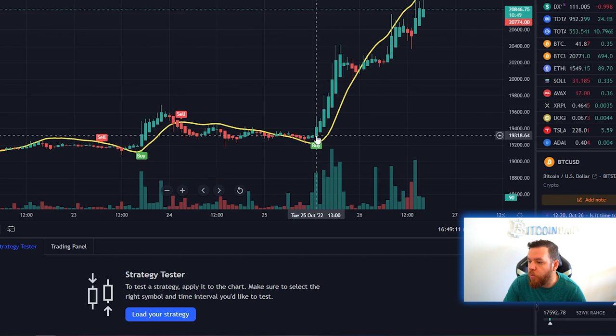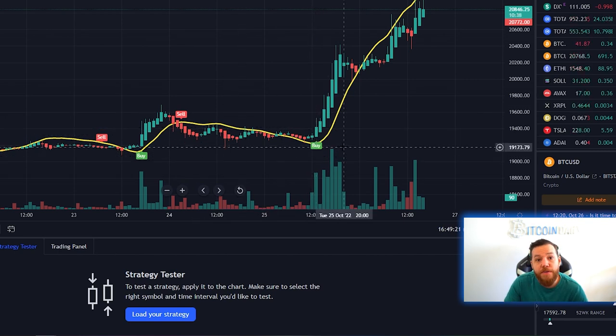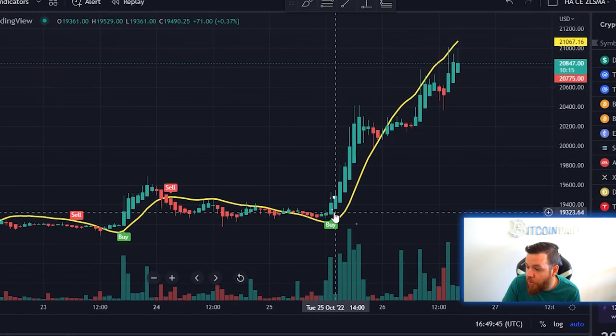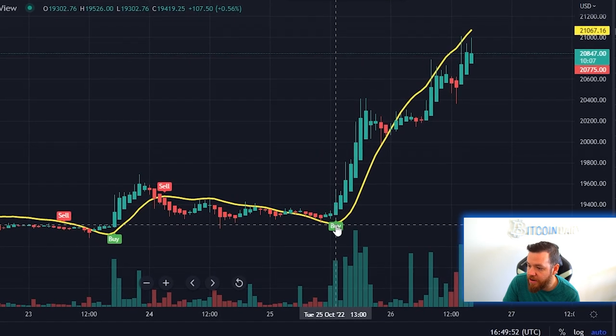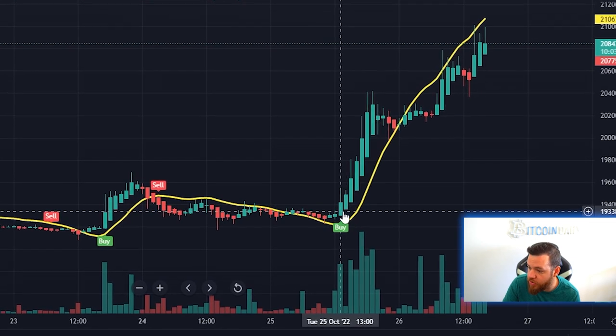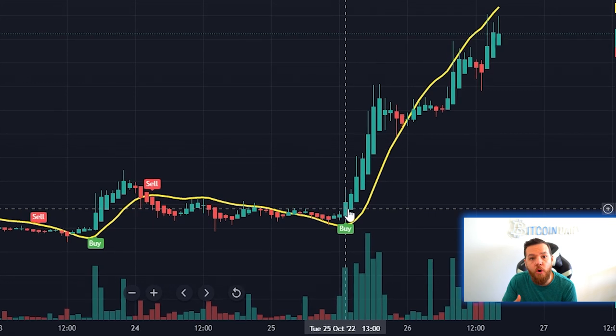Now we're all set. So now let's talk about our entry and exit rules. It's pretty simple. When we are entering a trade, we need two things happening. The first thing is we want this buy signal here. And secondly, we want the price to close above the MA. So this signal here is telling us buy, and the price is above the moving average. So on the very next candle or on the close of this candle, we would open a long trade here.